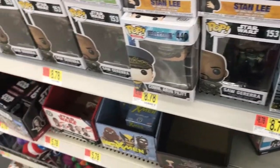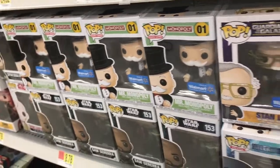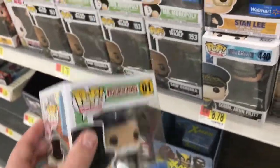I haven't recorded in a while, so I might as well just show you what my Walmart has. I have Mr. Monopoly and Miss Stan Lee. So I got Mr. Monopoly. So yeah, finally they got something good. Looks like they got some Legends on clearance.